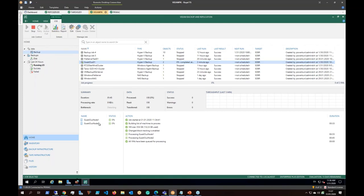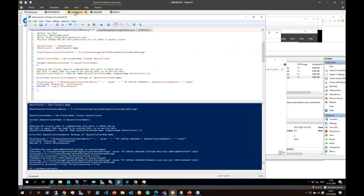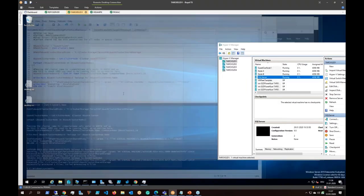So where are we at? Preparing to create snapshots. So now it could become very interesting because we want to look at our guest nodes.